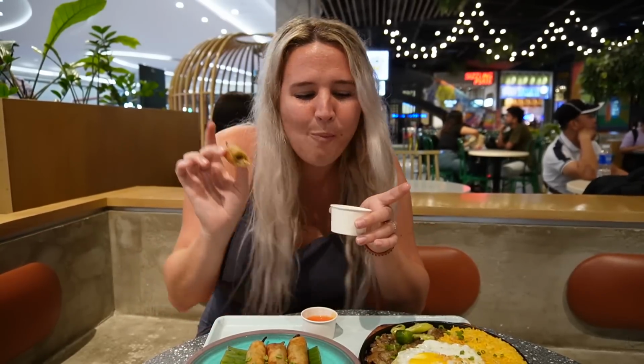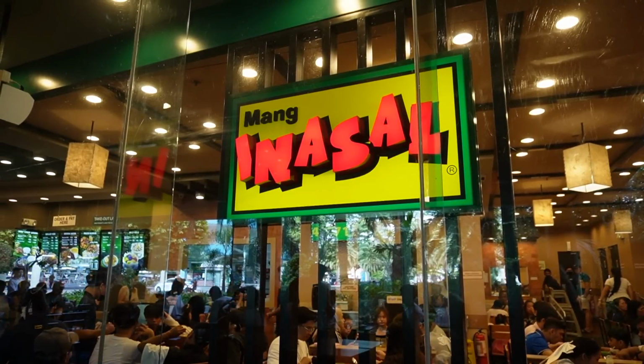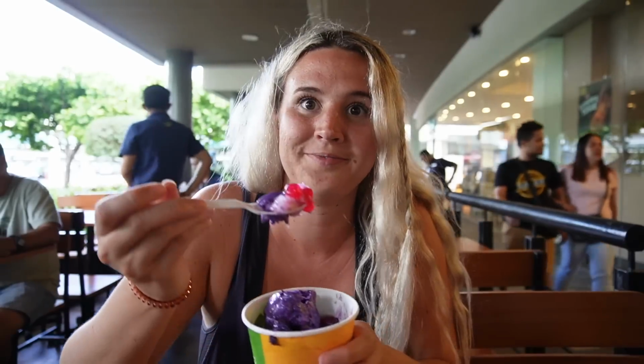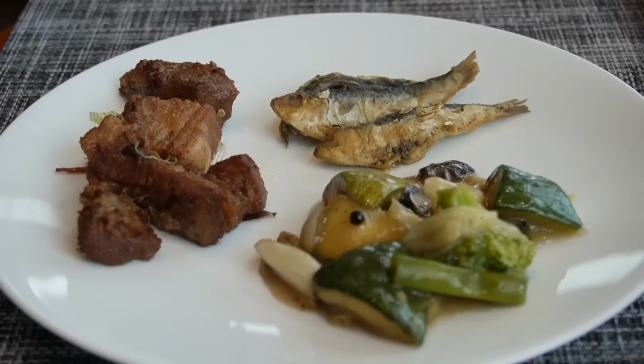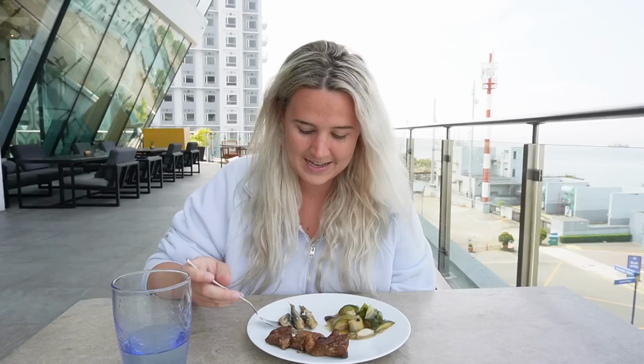Today we are eating as many Filipino foods as we possibly can. We're gonna have some wonderful classics and we're gonna get a little bit adventurous with some of them. So let's get started with a traditional Filipino breakfast. We have some pork adobo, some grilled vegetables, and some little fried fish.